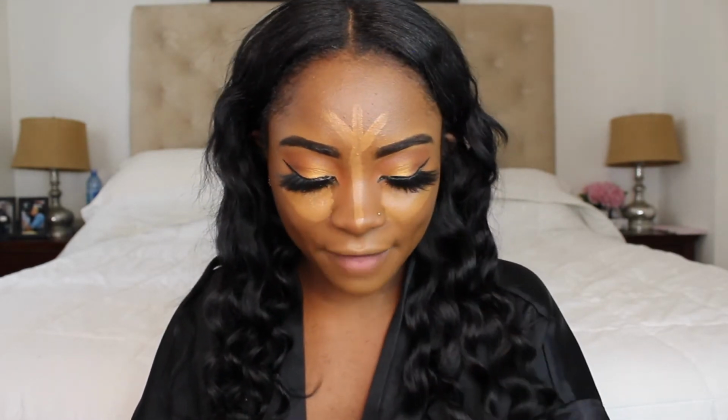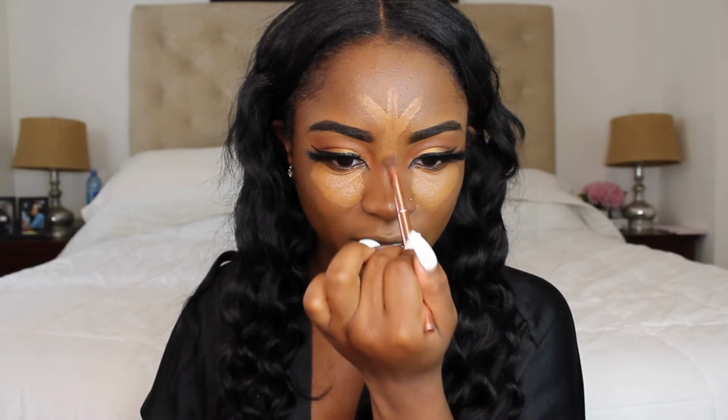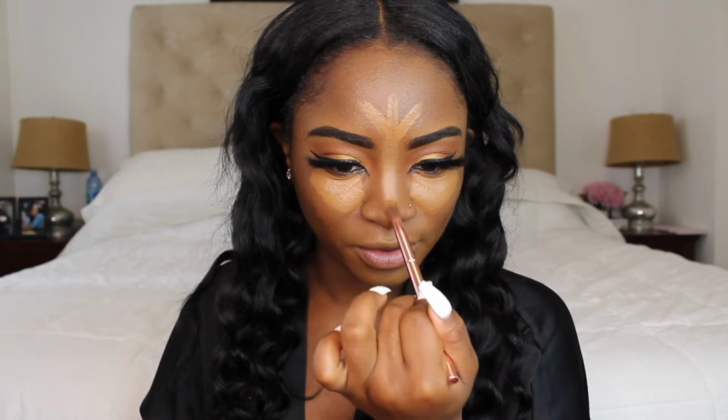See, with this part, I might have to use my other brush, because this is my nose and I don't want it to have like a big flat contour on my face for my nose.